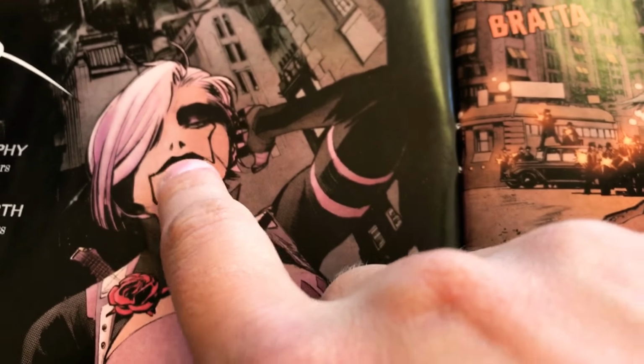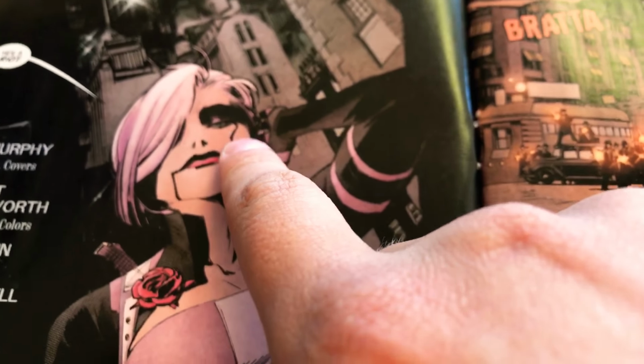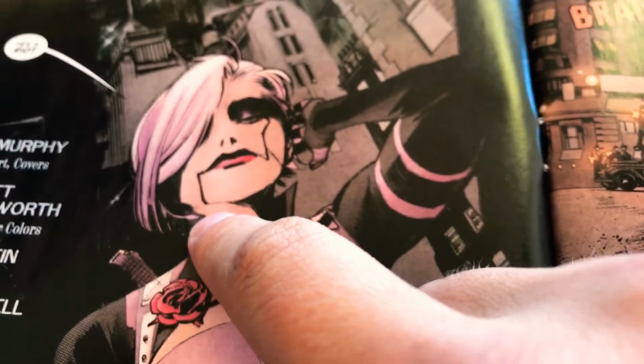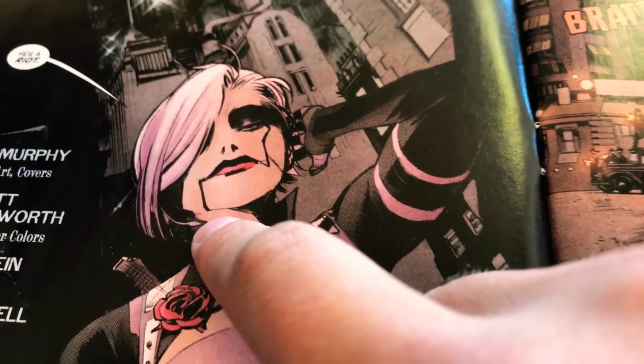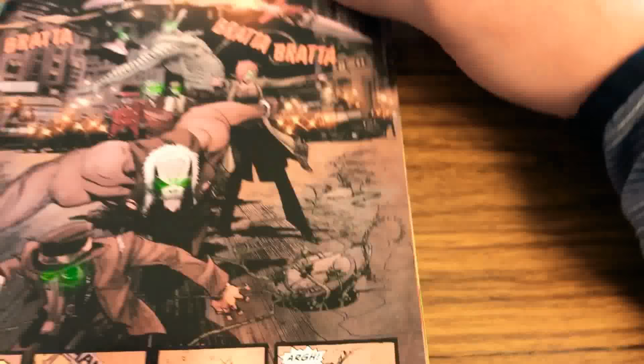This effect, like who thinks to do makeup like this? But it's very cool because it almost looks like tears or a skeleton skull, or then it draws a line down here almost like a puppet or a doll. Very cool. So then we get the scene here.